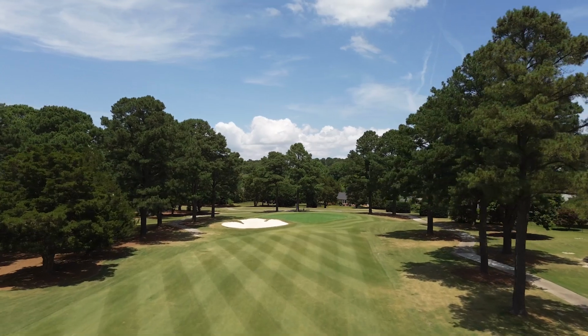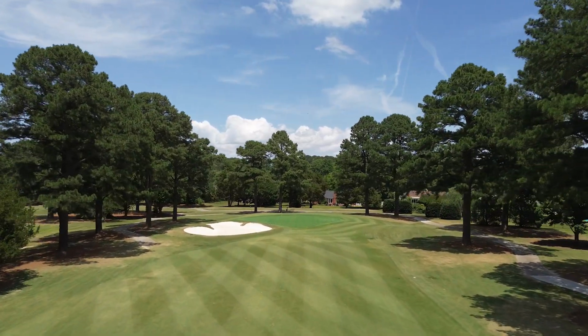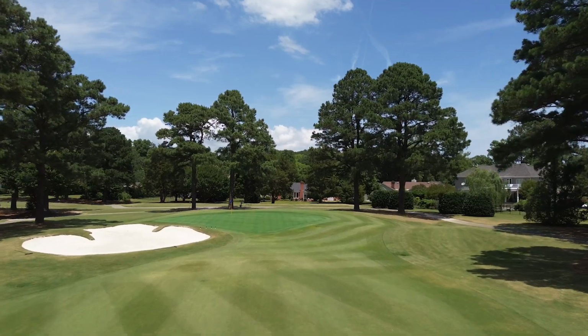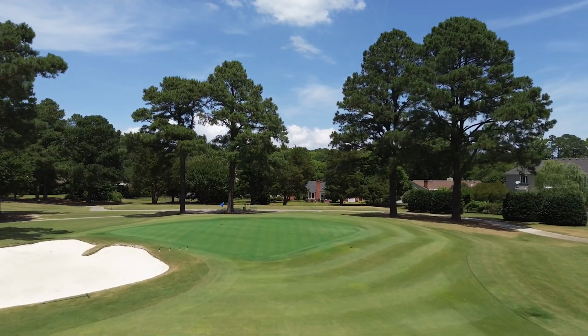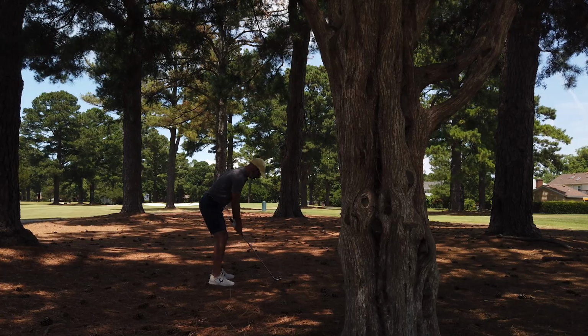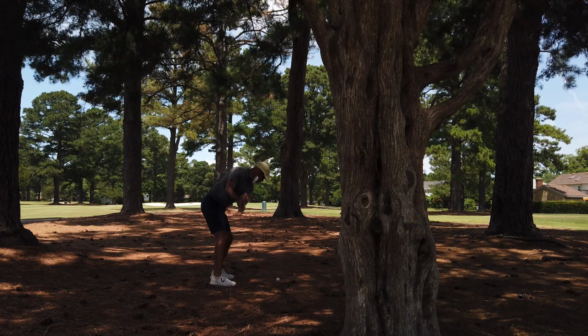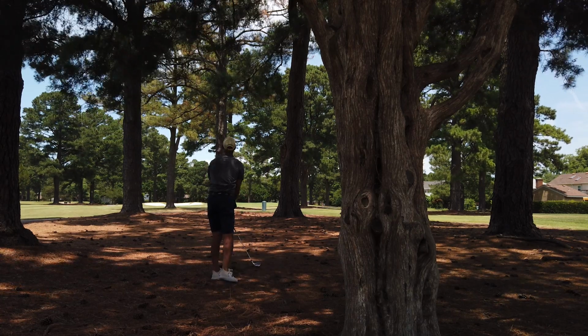You should absolutely check out Cedar Point if you have the chance. It's a great, great spot. Where my ball is here, though, not a great spot. I'm really just trying to chip this out. I want to be clear. This was an 8-iron that I tried to chip out.